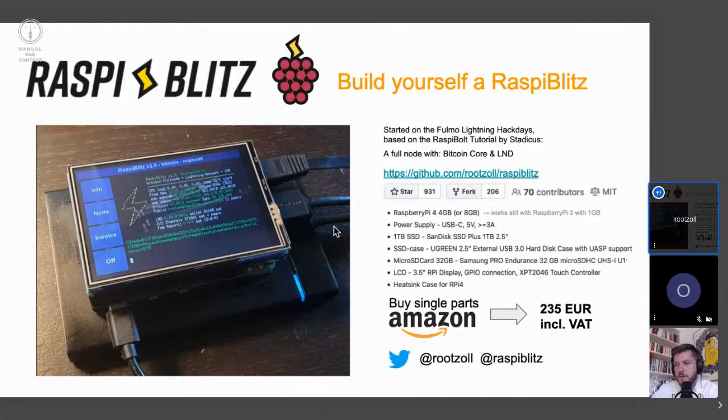And from there on, you can of course extend it. We will see it shortly. From the hardware side, at the moment it's based on a Raspberry Pi 4 with 4 gigabytes. Also, you can choose 8 gigabytes now if you want, but 4 gigabytes is the basic we have now settled for. It can even run with older Raspberry Pis like the 3, and also with 1 gigabyte.